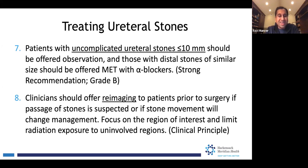Clinicians should offer re-imaging to these patients prior to surgery if passage of stones is suspected or if the stone movement will change management. So we should focus on the region of interest. If it's a distal ureteral stone, you can obtain a CT scan of the pelvis. If it's a proximal ureteral stone, you can obtain a CT scan of the abdomen. Or if there's suspicion that the stone has progressed, you may obtain a CT scan of the abdomen and pelvis.